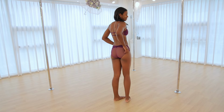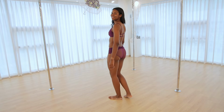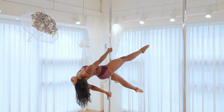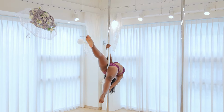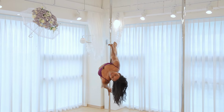The bottoms has the same ruching, but the back looks sheer, but trust me, it's not sheer, so you don't have to worry about showing. I remember buying it, I felt a little bit hesitant, but when I saw it in person, I was like, okay. Doing pole in this outfit is actually really comfortable, and this is also one of my go-to sets as it looks very simple but elegant because of this purple color and the ruching.